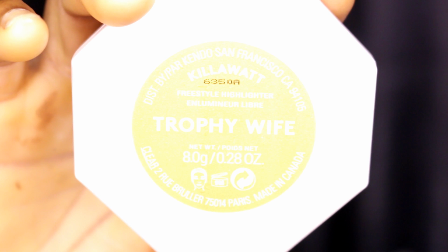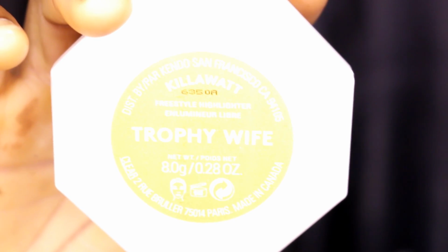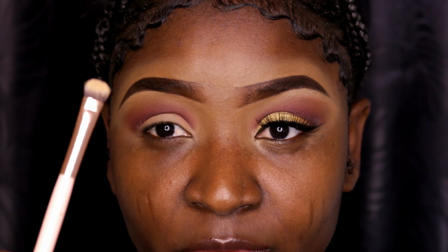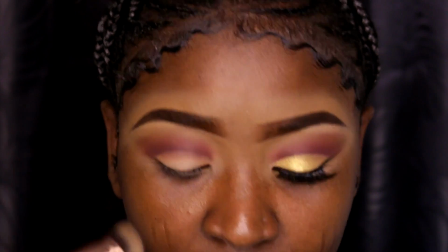And for my lid color, I'm using the Fenty Beauty Killawatt Highlighter in Trophy Wife. Because of the fallout from this highlighter, I sprayed my brush with a setting spray.